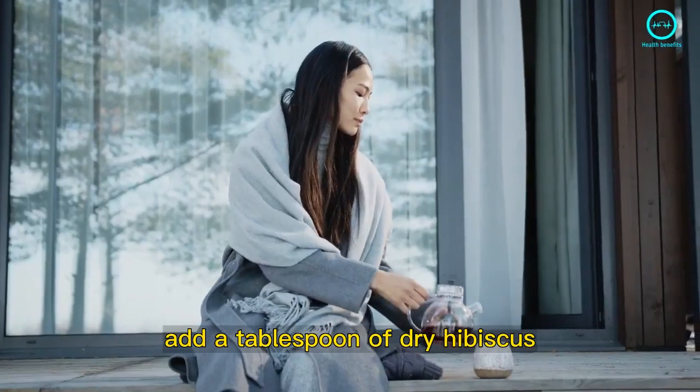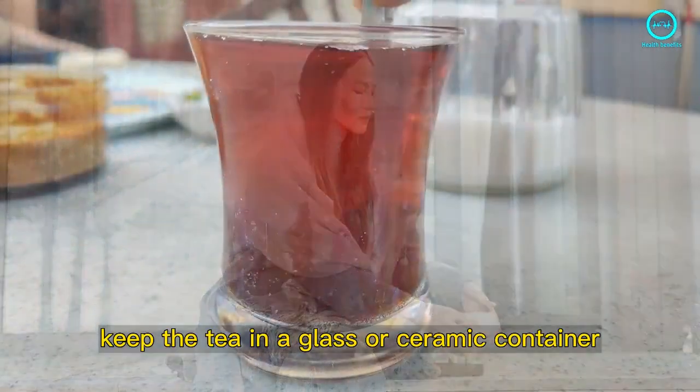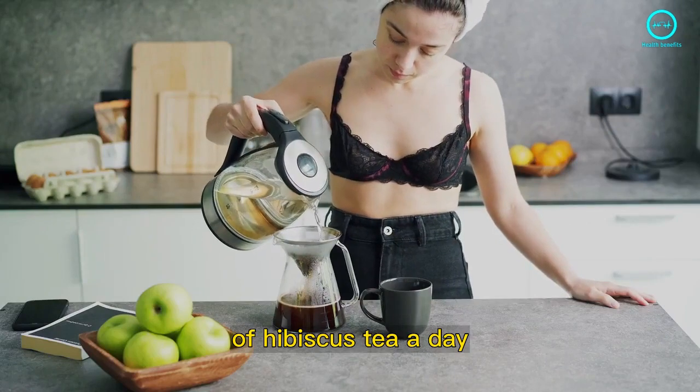Add a tablespoon of dry hibiscus to 34 ounces of hot water and let it sit for 5 to 10 minutes, then strain. Keep the tea in a glass or ceramic container. Experts recommend drinking 1 or 2 cups, around 7 ounces each, of hibiscus tea a day.